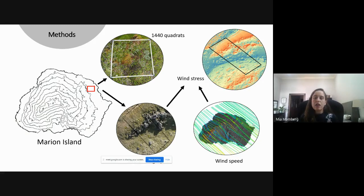This was done by first getting a wind exposure index value using SAGA GIS, and then multiplying this exposure value with a speed value for a resulting wind stress value. The maximum and minimum wind stress for each quadrant was then extracted.